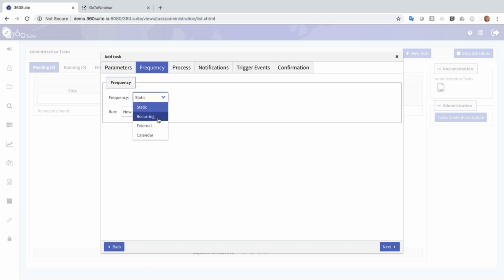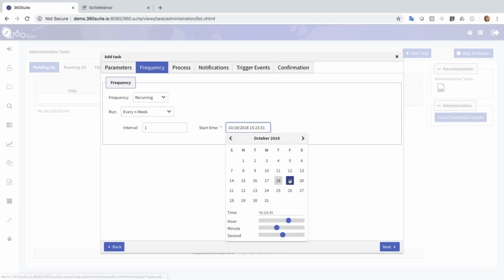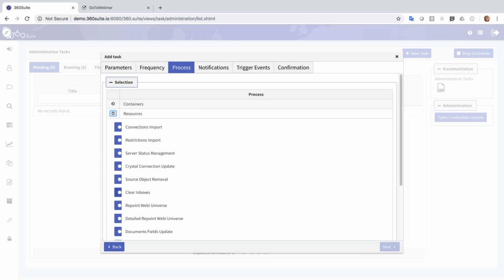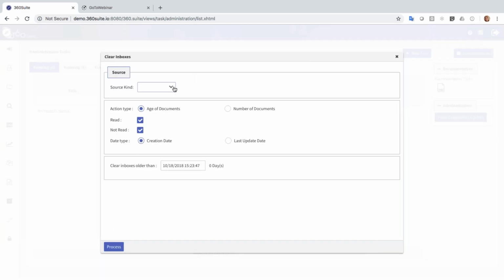Frequency: I can set this to be regularly recurring. Maybe I want this to run once a week. I'm going to start running on Saturday. I'm going to select this option, clear inboxes. These are all different ways you can clean your environment or bulk update your environment.